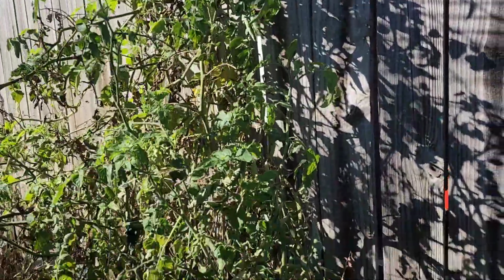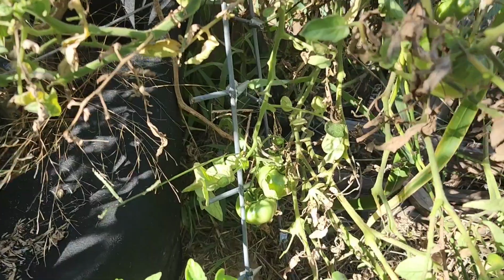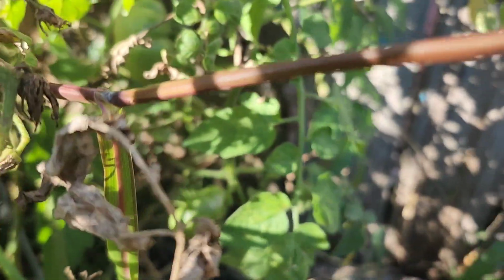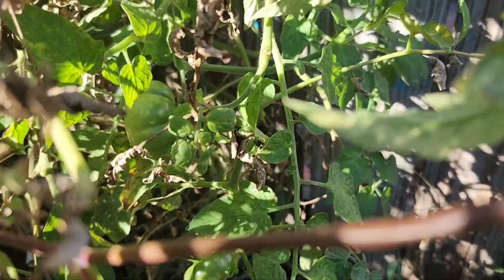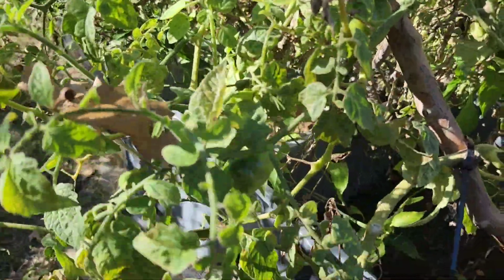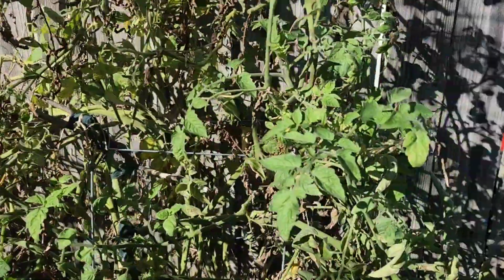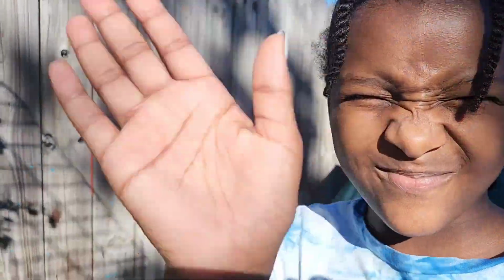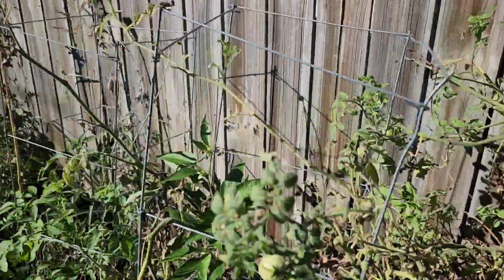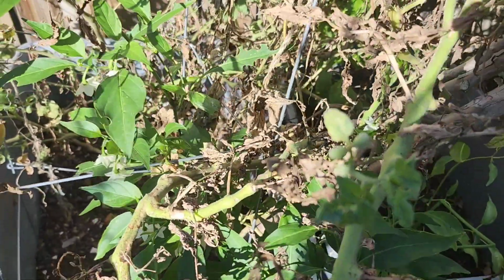And here's my two tomato plants. They have been doing such a wonderful job. I still have tomatoes on here, as you all can see. This tomato plant has not disappointed. There's more here. And so I am trying my hardest. Here's Gracie. I'm trying my hardest to get this covered and make sure that we can keep having stuff.